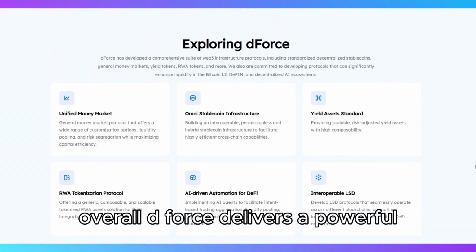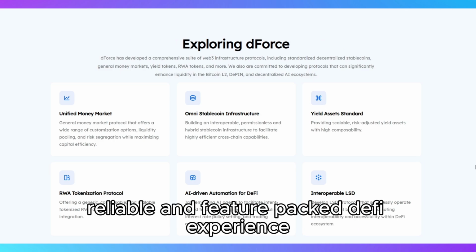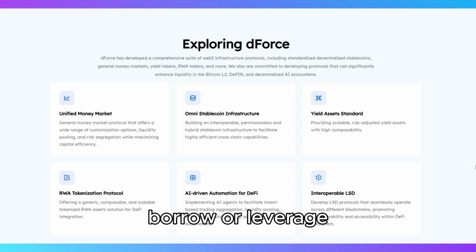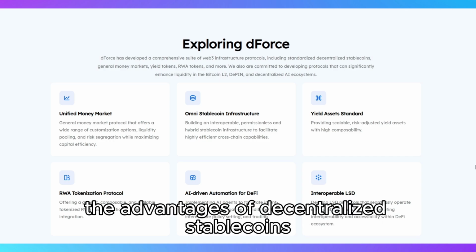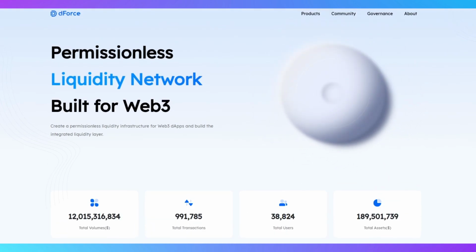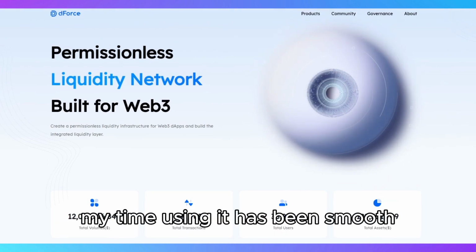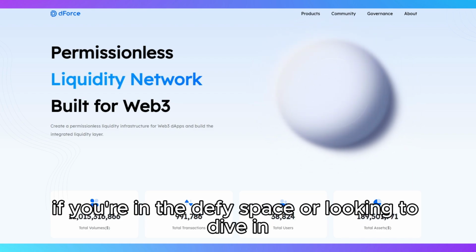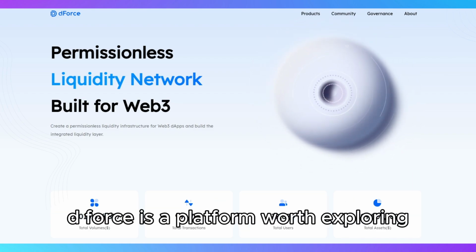Overall, dForce delivers a powerful, reliable, and feature-packed DeFi experience. Whether you're looking to lend, borrow, or leverage the advantages of decentralized stablecoins, dForce offers a solution that is both innovative and secure. My time using it has been smooth, profitable, and reassuringly transparent. If you're in the DeFi space or looking to dive in, dForce is a platform worth exploring.